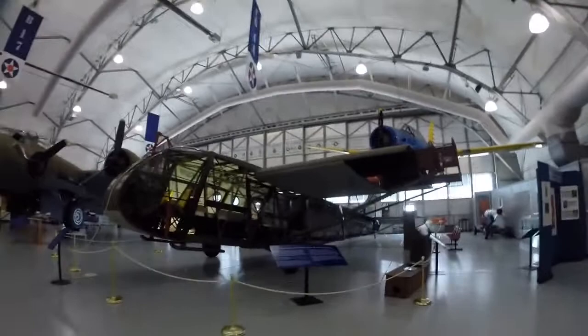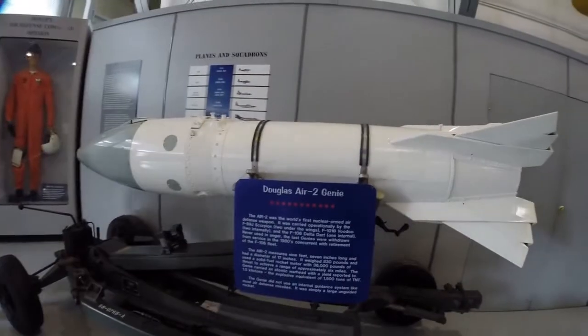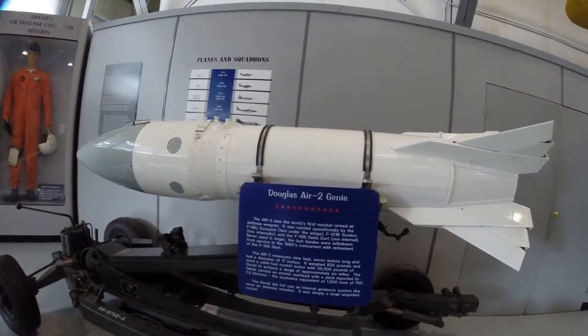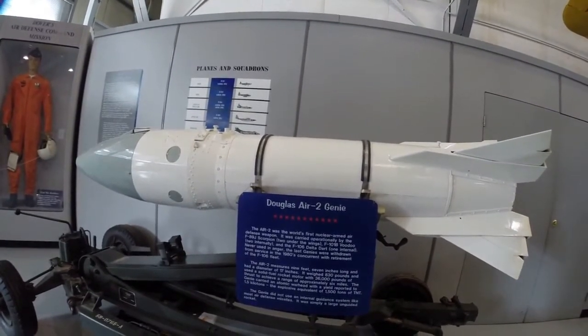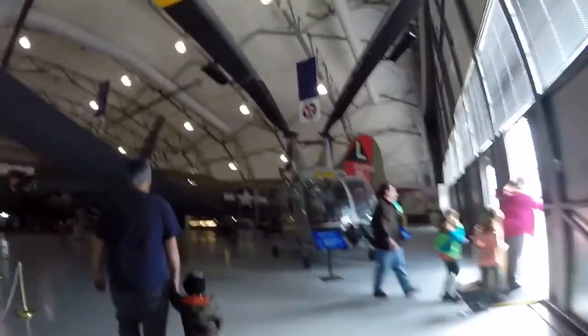Here's an old glider, and I actually knew a glider pilot from World War II, so this makes me wonder if this wasn't the kind of thing he flew. That's actually one of the first air nuclear missiles there, the A-2 Jenny. And so Delaware Digger does some pretty nice commentary here. He actually reads you some things about it, so you're going to learn some cool stuff.